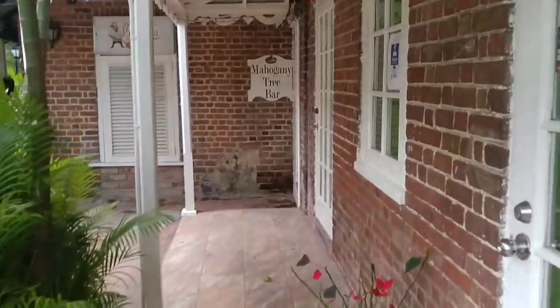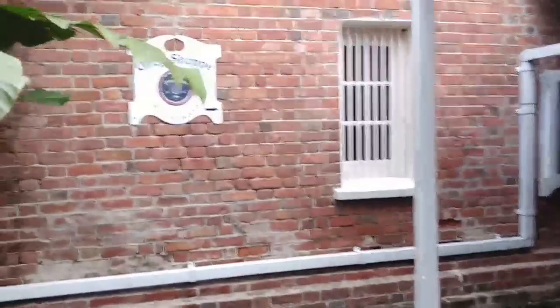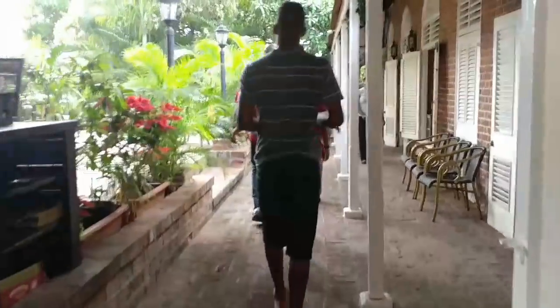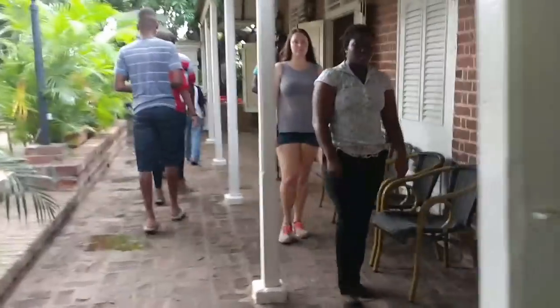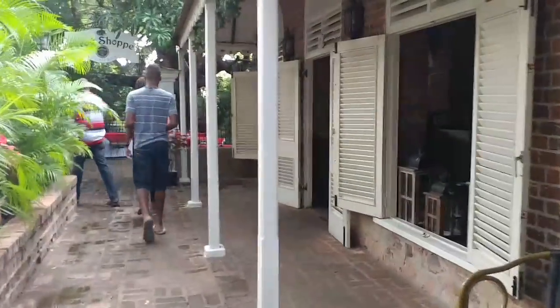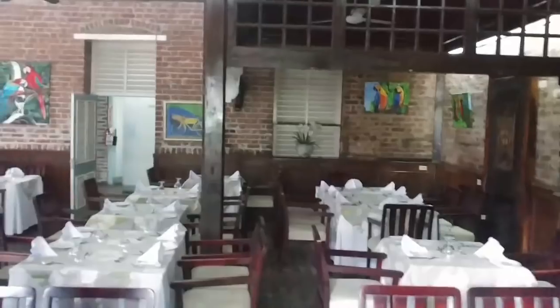So after we were done with our ice cream, we decided to walk it off a little bit by going over into the grog shop. Now the grog shop is another little restaurant located on the Devon House property, and it has several different compartments. Let's see if we can get a nice little tour now. I'm doing a Jamaica vlog, showing different places here.